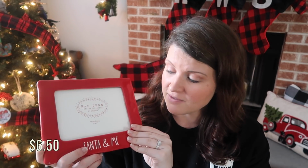This frame was the first thing I saw and picked up in that Marshalls, and it says Santa and Me. It's super cute. My mother-in-law got me one that is vertical for a 5x7 that says Santa Paws on it, so I thought that would be really cute for a picture of Sebastian and Little Man, but I grabbed this for Little Man's first picture with Santa, so it can go either in the nursery or down here. I love that it's red. It's got the Rae Dunn font, and this was $12.99 regular price, so half off of that.